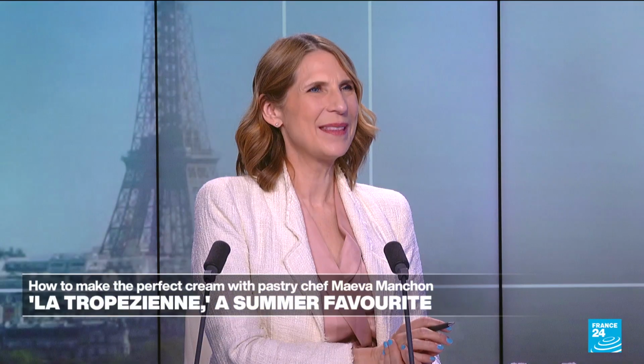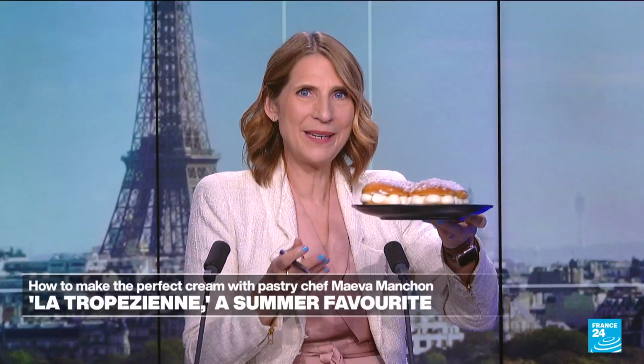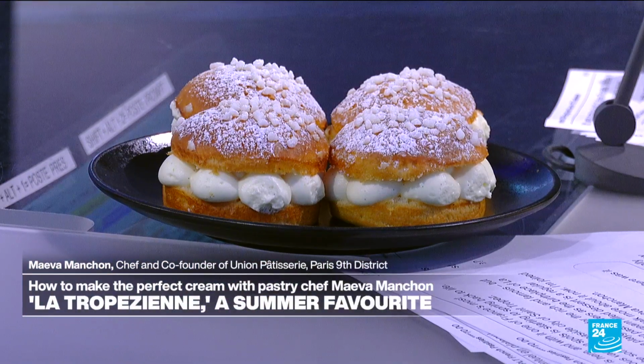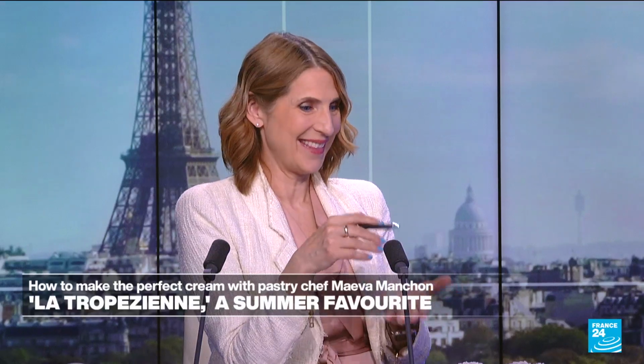And what's so great about the Tropézienne is, when you look at it, it looks quite heavy, quite filling, but it's actually very light and summery. So tell us a bit more about what's in it and how you make it. That's a very good balance between a very light brioche and a very light cream. So overall, that's a very, very light dessert to eat when it's hot outside. So that's a very, very summery dessert. And it's all about the cream, which is very important. As you can see, there's a lot of it.